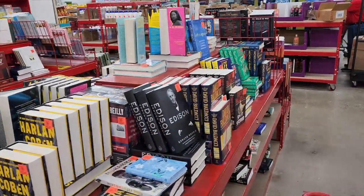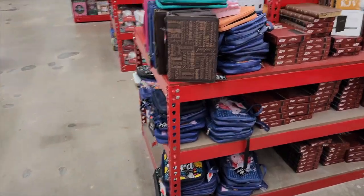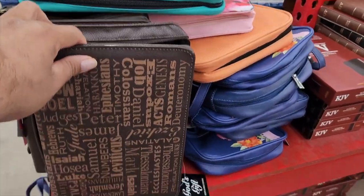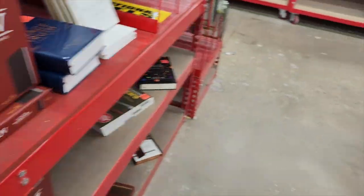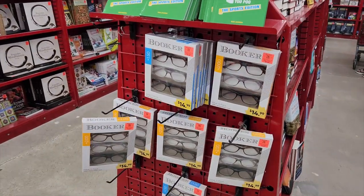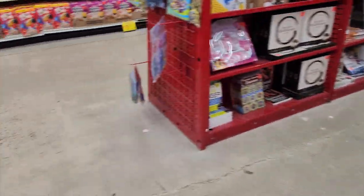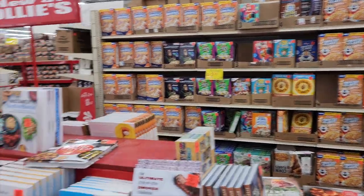And we got the educated section over here. They even got Bibles and Bible packs. This is definitely something you might want to try to check out. Look, they even got bifocals. But it's right next to the cereal aisle. How convenient.